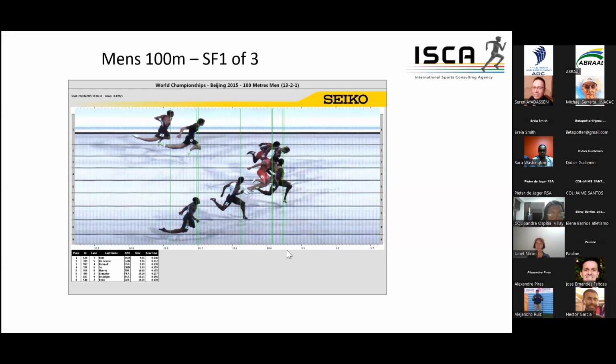We never give them a faster time. Just as on the field, we never give a longer distance. We always give a shorter distance if we have to round. In the timing, we always give a slower time. So the first 2 athletes ran 9.96. The next 2 athletes both ran 9.99, but you can see they are clearly separated. So there's no doubt that Brommel was 3rd and Su was 4th. They are very, very well separated, but to 100th of a second, they were the same time.